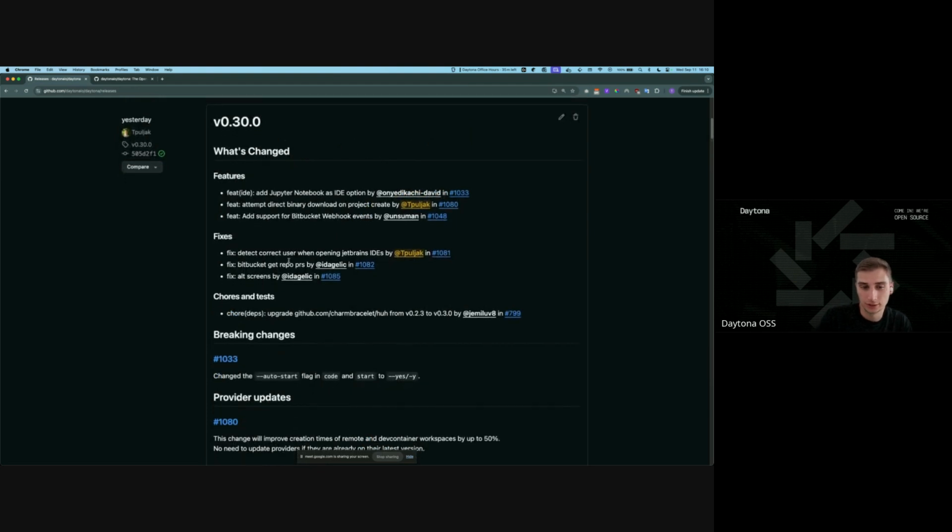Then a few fixes, so detecting the correct user when opening JetBrains IDEs. One user on the Daytona community Slack noticed that if you don't use the Daytona user inside the project, it will fail to open JetBrains IDEs, because we had a small bug with hard coding the path. Now it will correctly open the JetBrains IDE no matter which user is used.